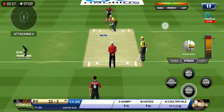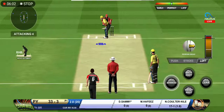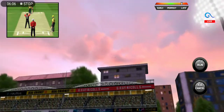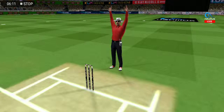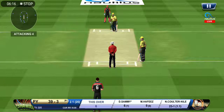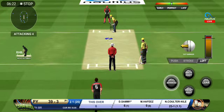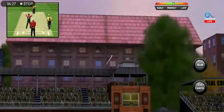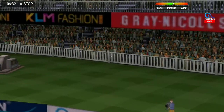Batsman getting ready to face his first ball. Oh, that's huge. It's disappeared way into the stands. This is scintillating batting. Wonder where the next one is going. Great shot. He has dispatched that, and the fielder can only watch it land into the crowd.